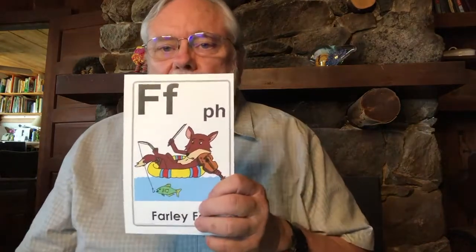Okay, so now we have ways of making this more challenging so that that brain continues to grow more and more complex, larger and heavier. So now we're going to do Farley Fox. Now, Farley Fox's story has him fishing with his back feet and playing fiddle with his front feet. So here he is fiddling and here he is fishing. So children could choose to fiddle as a gesture for his sound or to fish as a gesture. So now his verse would sound like this.